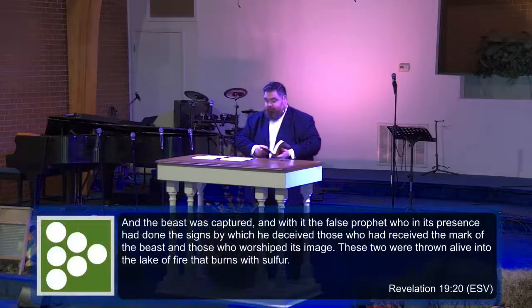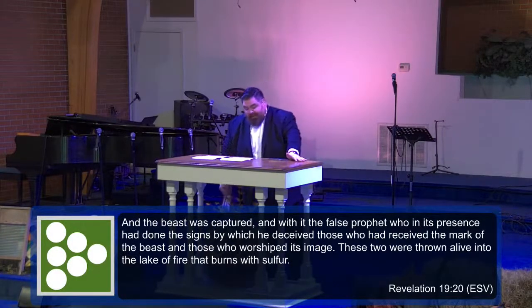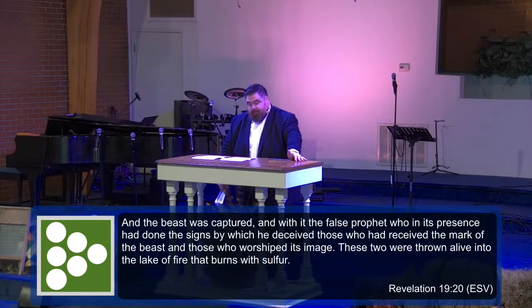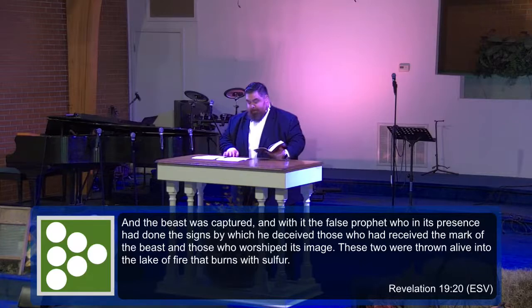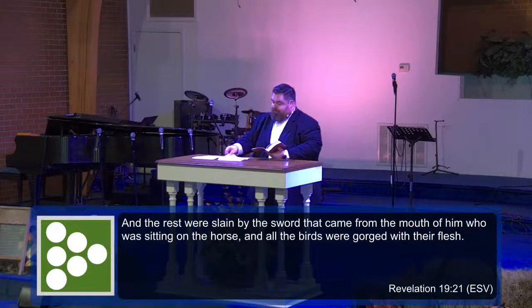Verse 20, the beast was captured, and with it the false prophet, who in its presence had done the signs by which he deceived those who had received the mark of the beast and those who worshiped its image. These two were thrown alive into the lake of fire that burns with sulfur. The rest were slain by the sword that came from the mouth of him who was sitting on the horse.